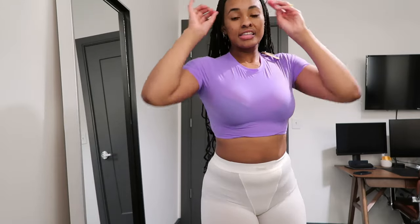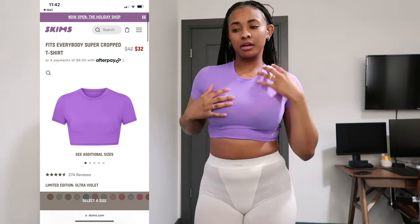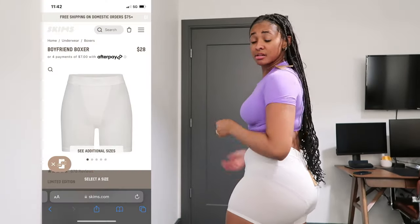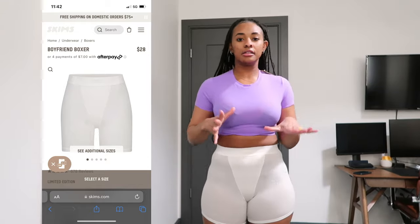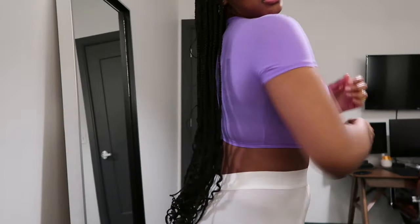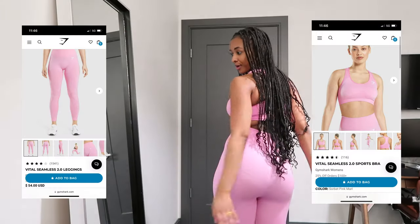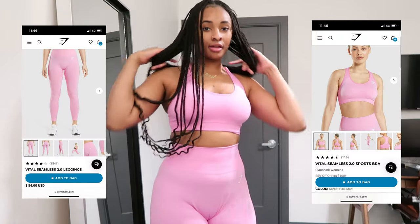Okay, y'all. So now I have my Skims on. I couldn't find a shirt at first. I thought I left it downstairs, but we got it. This top is a medium. I really love this purple. Purple is my favorite color. We got these bottoms. They're a small actually, and I normally wear like an 8-10, so they're very stretchy for my thick thighs. I love the material. However, they are see-through, so that's just a little disclaimer, but it fits so nice. 10 out of 10.